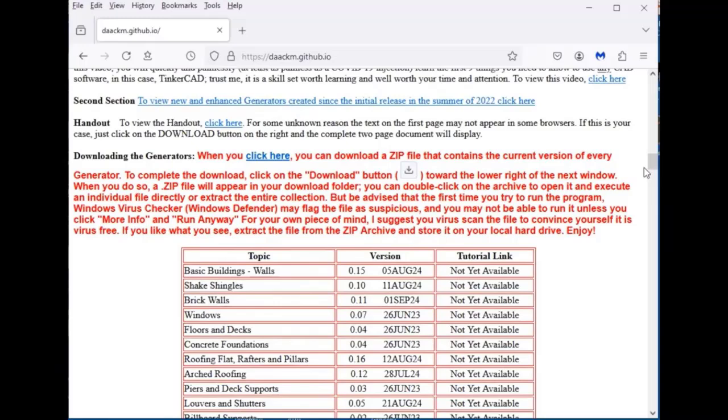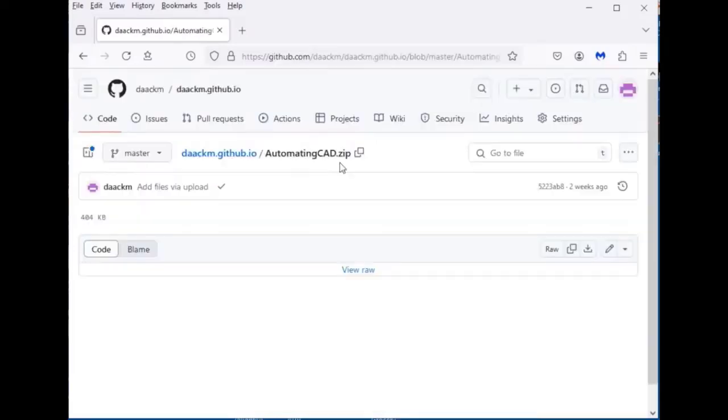Just above the table is an explanation of how to download the generators, so just click where it says, "Click here." A download screen appears and you click on the download button at the right, the one that looks like a down arrow pointing into a rectangular channel. A zip file will be transferred to your download folder.